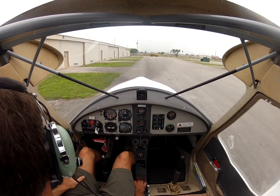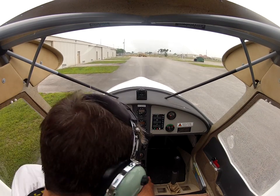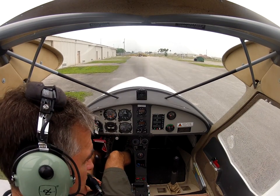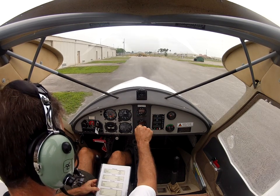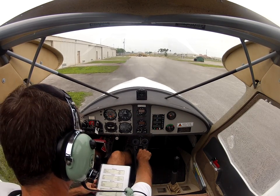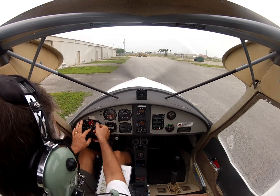Okay, here we are back at the hangar. Let's do the checklist again, which is we're parking. Parking brakes are set. Radio is off. Transponder is off. Lights are off. Ignition switch. Let's back off the power a little bit. And battery.